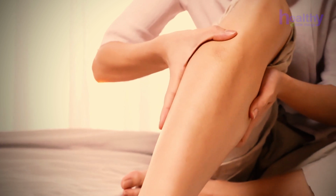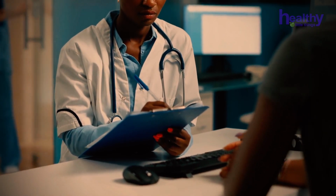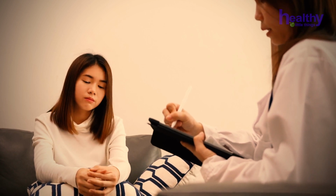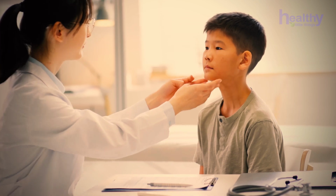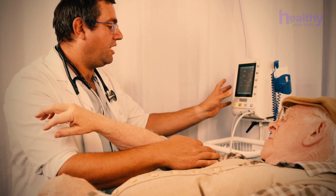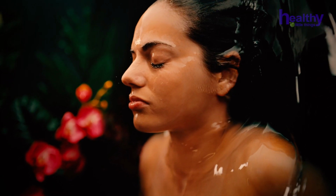Regular self-examinations and routine health checkups are important for early disease detection. Additionally, maintaining open communication with healthcare providers about any noticeable changes can greatly assist in early diagnosis and timely treatment. Remember, your body often knows when something is off. Listening to it and responding with appropriate medical attention is essential for maintaining optimal health.